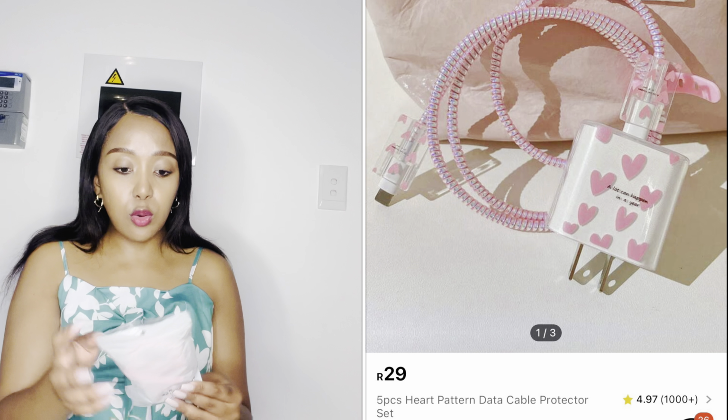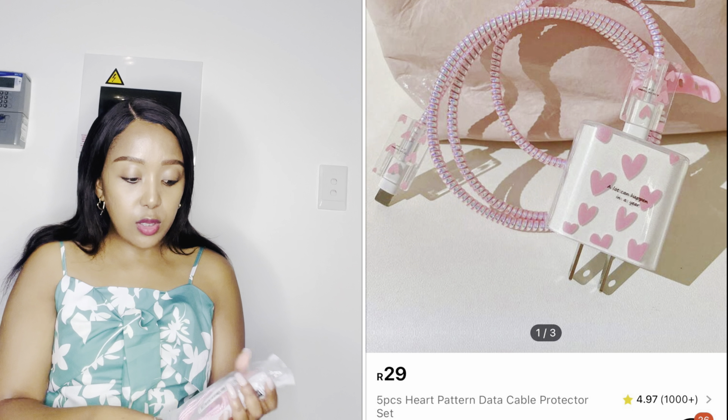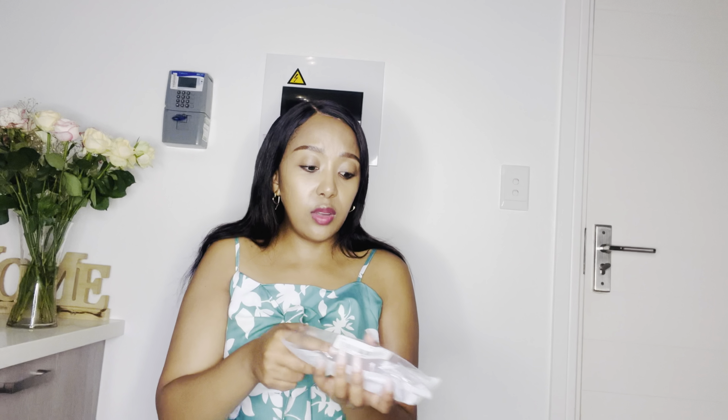Next up, I got this cable protector. Like it protects your charger. And it just looks like that. And then this part, it's obviously the bigger part of your charger, the head, just to keep it protected. And yeah, it's got other things inside. I'm not sure what this part is for, but we'll figure it out.